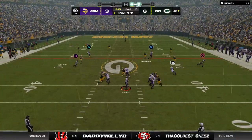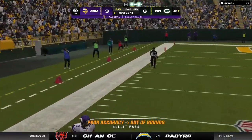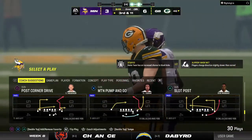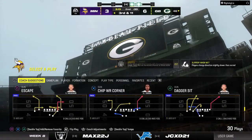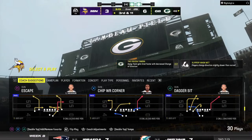2nd down, Cousins. And that's going to be too high. Out of bounds and incomplete. Well, this defense is going to have to finish the job. There's still a second half that they have to play. But so far, an absolute total effort.